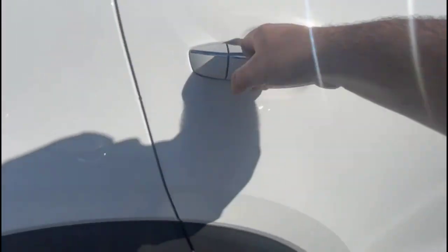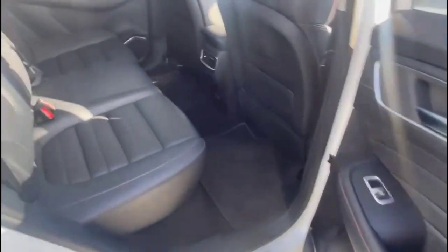Inside the rear is a spacious seating area for the rear passengers, consisting of individual headrests, plus ISOFIX provision for child seats on the outer rear seats.